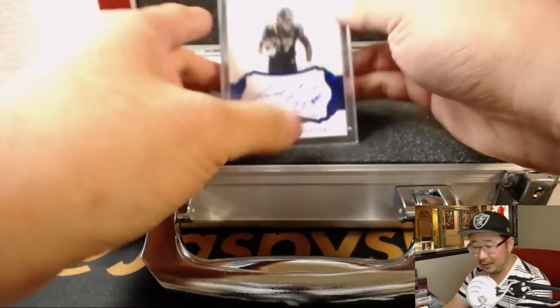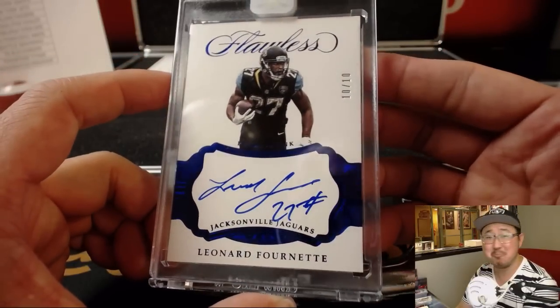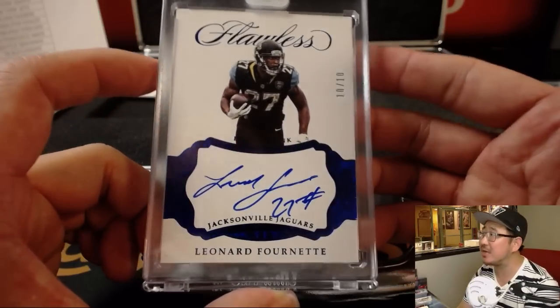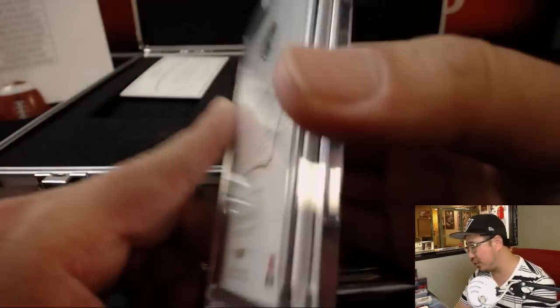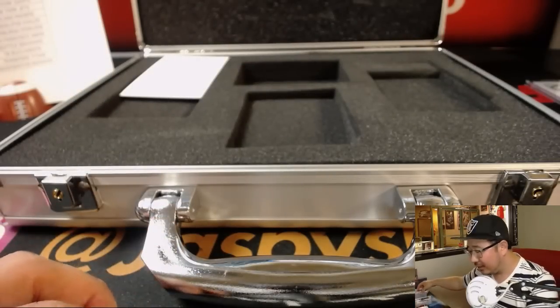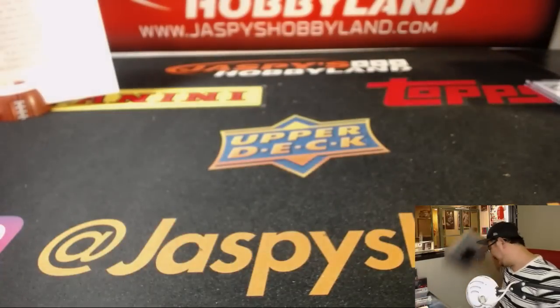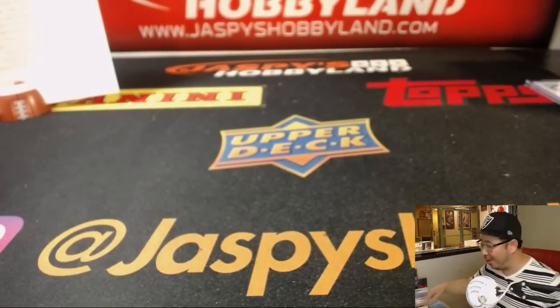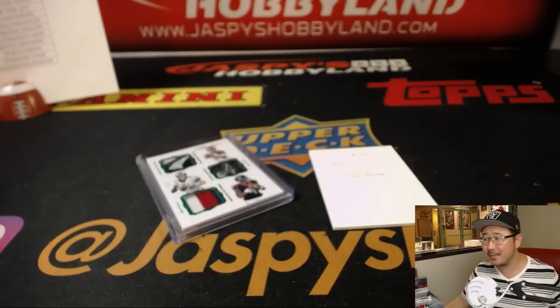And last spot mojo, Leonard Fournette. Jaguars are just sitting there. 10 out of 10, Leonard Fournette autograph for the Jags. Last spot mojo. There it is, done. What a break. We still have stuff to give away too. Man. Still have stuff to give away too.